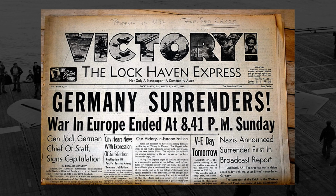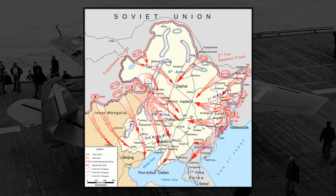The Pacific theater was still going on, but with America being able to place their full attention on that theater, plus having the Soviets join the fold too, it was only a matter of time before Imperial Japan was defeated. This meant that new aircraft like the Sea Wolf would have even less effort placed into its production.